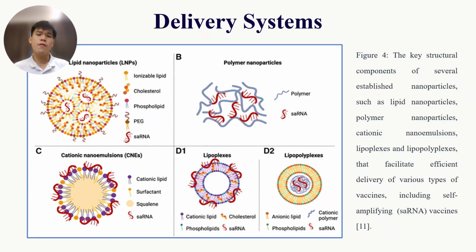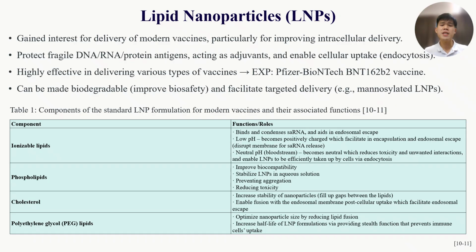Now let's take a closer look at Figure 4, which illustrates the key structural components of several well-established nanoparticle systems used in vaccine delivery, including LNPs, polymer nanoparticles, cationic nanoemulsions, lipoplexes, and lipopolyplexes. These systems are engineered to enhance delivery efficiency by protecting the vaccine cargo, facilitating cellular uptake, and enabling intracellular release. They are particularly important for delivering fragile molecules like mRNA, which require protection from enzymatic degradation and targeted delivery into the cytoplasm for translation.